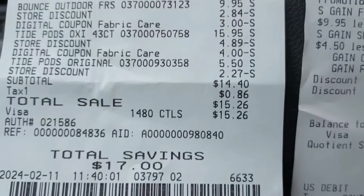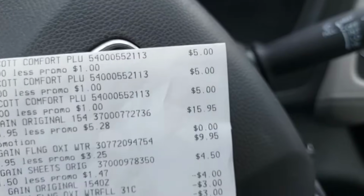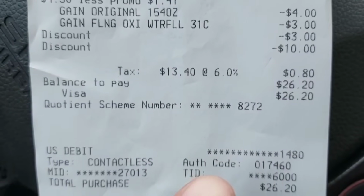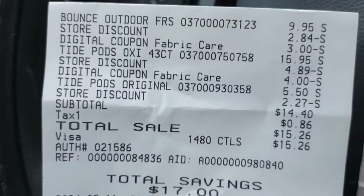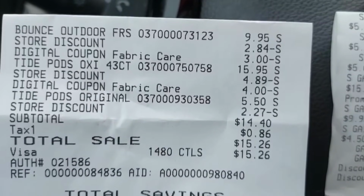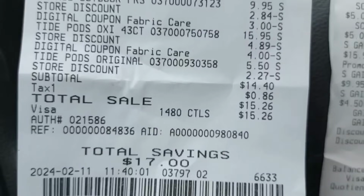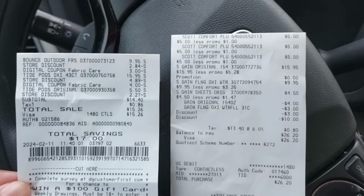Here's my receipt from yesterday. So here you see where it says scheme number 8272. That's the last 4 digits. Here's my receipt from yesterday. There you see the $3 digital coupon. Okay, you also see all those store discounts, which adds up to $10.